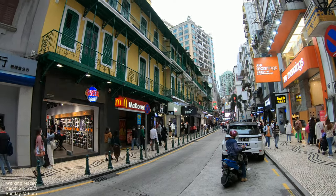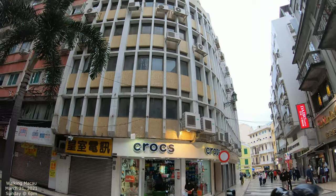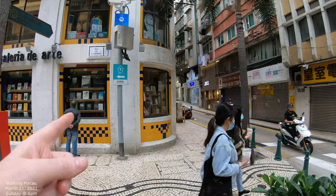We're gonna film this pretty cool street. So this is coming from Rua de São Domingos, and that was that street down there. And it's kind of a cool building too, right? The bookstore is up there, and the Portuguese bookstore is right there. So we're gonna be going up this one. So stay tuned.